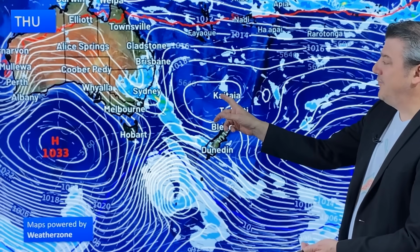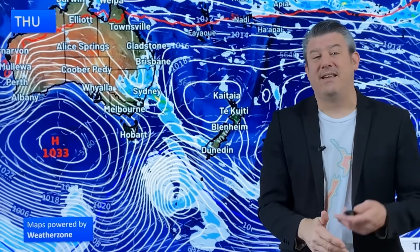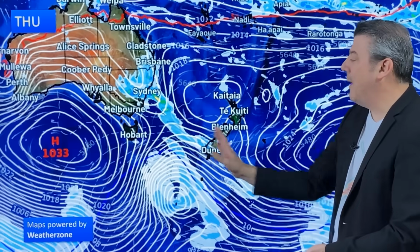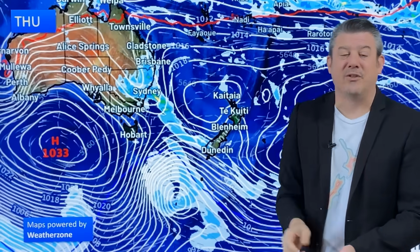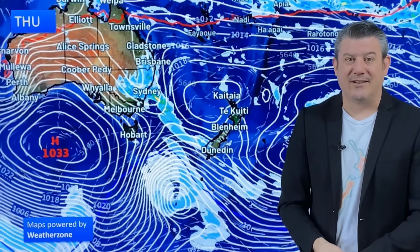But this high is very much in control, and it is helping to encourage more of the settled El Nino pattern that we get used to at this time of the year, and of course the westerlies. But this is good news for Australia, the rain that they're getting from the downpours and thunderstorms. And like I say, more details about that in our Australia-only forecast that was out yesterday.